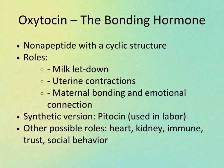Oxytocin, the bonding hormone. Oxytocin is a nonapeptide, 9 amino acids, with a cyclic structure. Main roles. Milk letdown, it contracts myoepithelial cells in the breast to eject milk during breastfeeding. Uterine contractions, during labor oxytocin helps initiate and maintain labor contractions. Maternal bonding, it plays a huge role in mother-infant bonding, emotional connection, and nurturing behavior. Synthetic oxytocin, called pitocin, is often used to induce or strengthen labor.